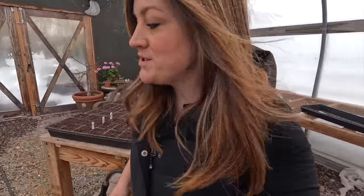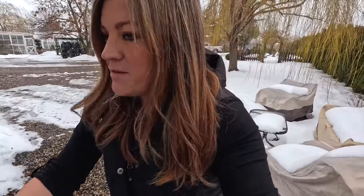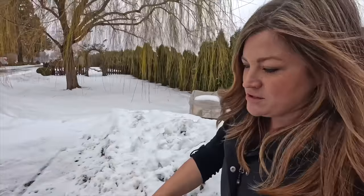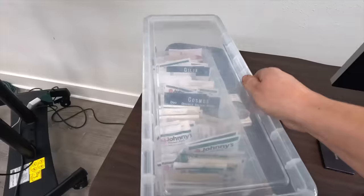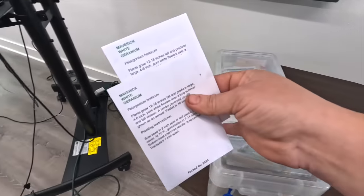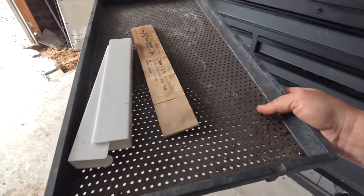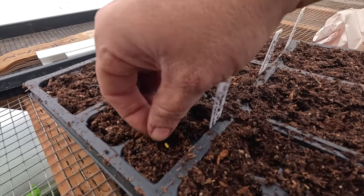So we need to run to the studio. We need to grab those geranium seeds and then also one more seed tray for the Echinacea. And I can't decide if I want to do a 50 count cell tray for those or a 72. Maybe just 50. I don't know if I have enough seeds to stretch to 72. There they are, Maverick White geraniums. Okay, got those. I think we'll do one of our paper pot trays for the Echinacea. Okay, Maverick White seeds going in.